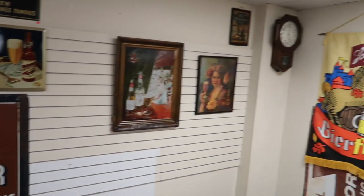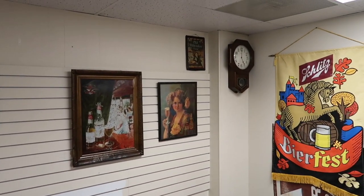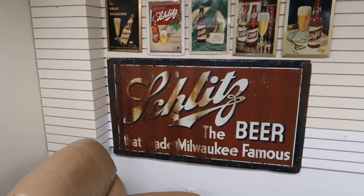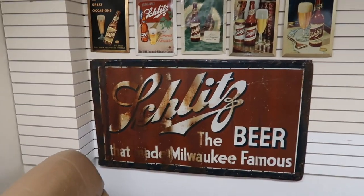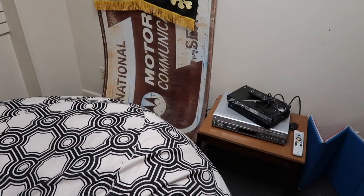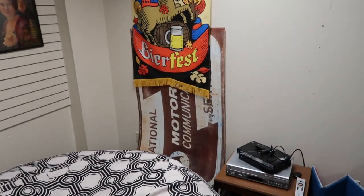So I've got a couple more signs. I don't even have that old Milwaukee listed. I don't necessarily need to sell any, but I always have that stuff for sale. So I've got to box that thing up. I'd like to get rid of that one, that National Motorola Communications sign. So I've got some other orders to pack up. I think I'm going to do those.